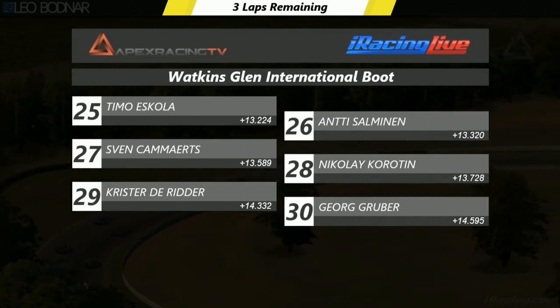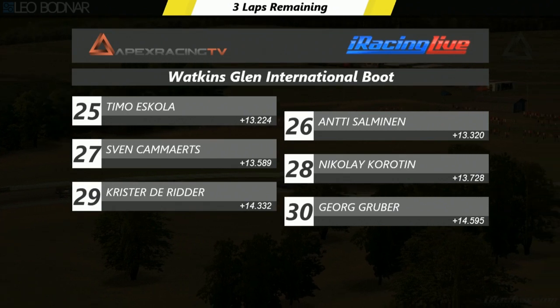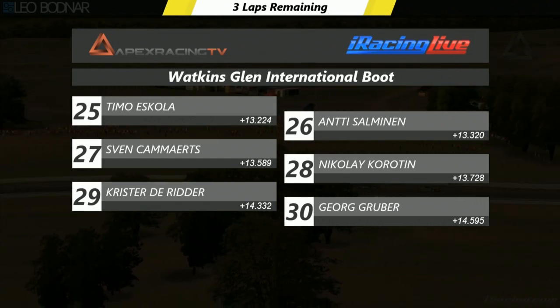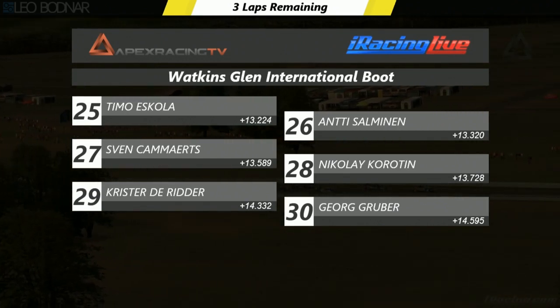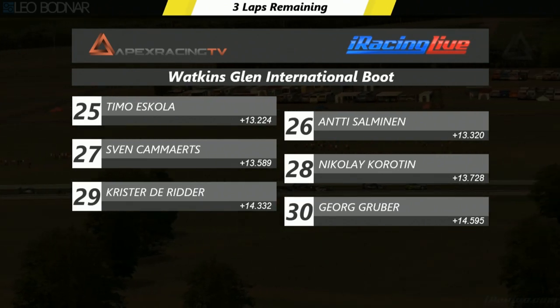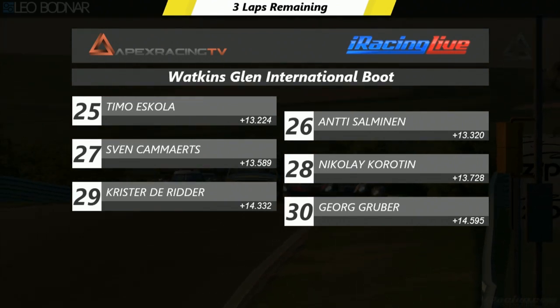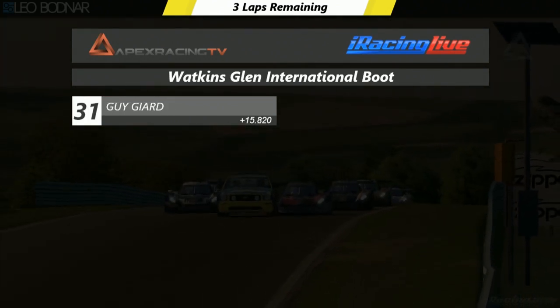And then in the roofs, first on the grid in that category is Manuel Sanchez. 2nd, Timo Escola. 3rd, Antti Salminen. 4th, Sven Kammertz. 5th is Nikolai Korotin. 6th, Krista de Ridder. 7th, Jorg Gruber. And then 8th at the back, it is Guy Jard.